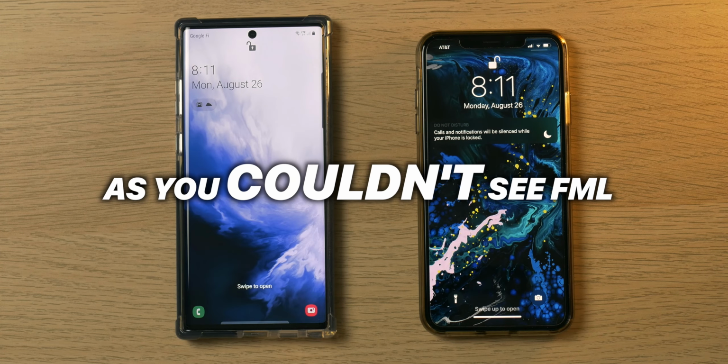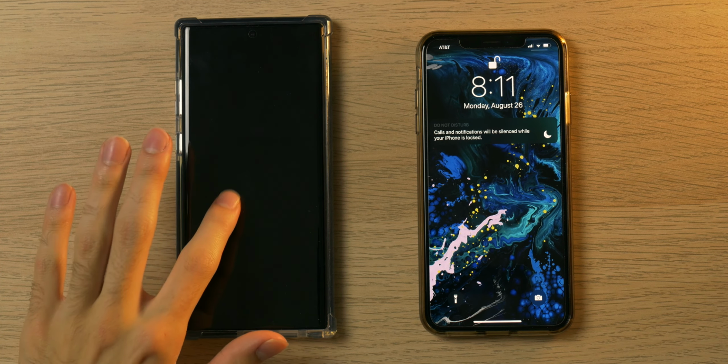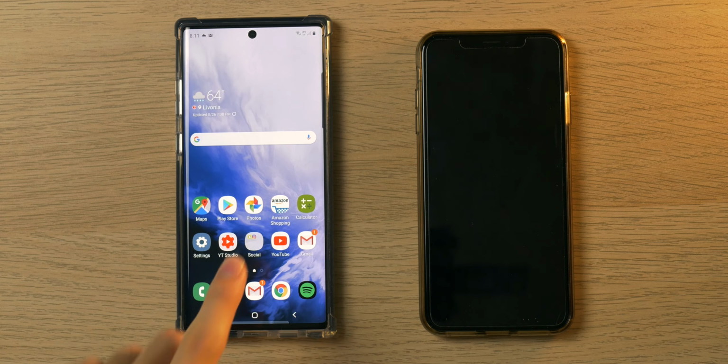Let's do it again here. And as you can see, the same result. This was a little bit quicker, this was a little bit slower. But once again, you have to factor in that Face ID is much more secure. And of course, the ultrasonic fingerprint sensor is the main method you're going to want to unlock your Note 10 with for the sake of security.